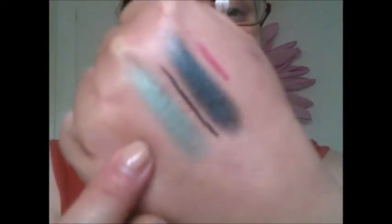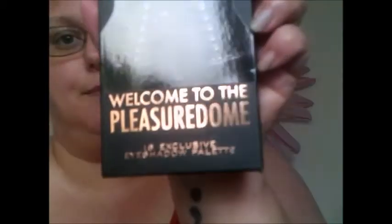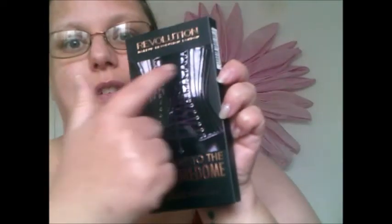So I tried to find something else in my collection and I couldn't find anything, so I resorted to, that's green, I'll pick that for Envy. So that is my Envy product. It's called Sell It by the Hour in the Welcome to the Pleasure Dome palette. I love the corset on this. I just love it. So that is that.